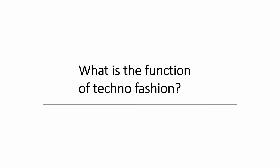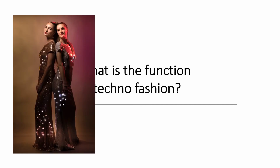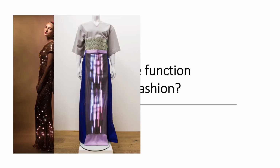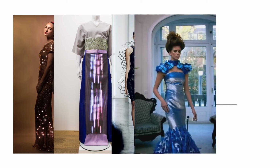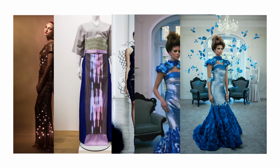We may think right now that the function of techno fashion is just to add electronic devices to a garment, but the truth is that it can be just adding lights to a dress or to a traditional garment to make it stand out. It can be used to create a wow effect in a catwalk show, or it can be just making a normal or a beautiful nightgown into your great entrance.